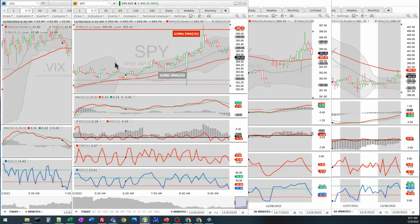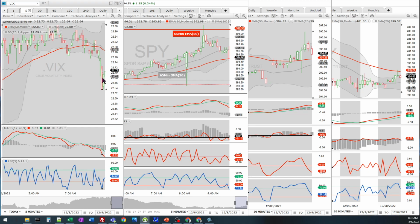Okay, so yeah, I'm not surprised. Here's VIX. So on the VIX side, 5 minutes. See how it lost the 5 minute EMA? That's how, you guys, my current listeners, you guys know, it starts with the 5 minute. That's how it starts, and then it feeds into the longer time frames, right? It feeds into the larger time frames.